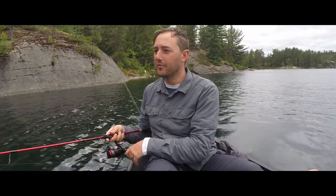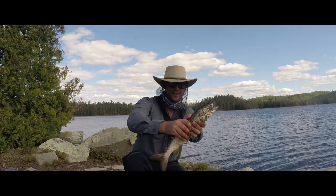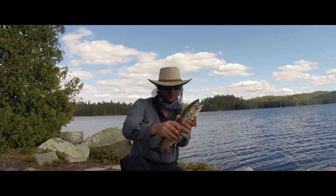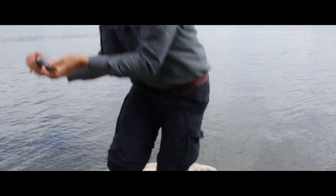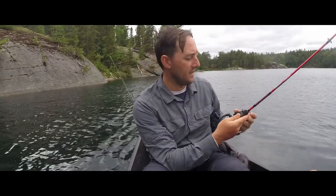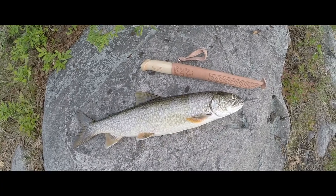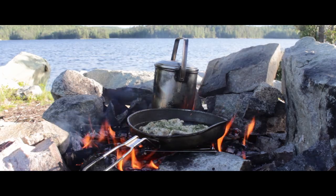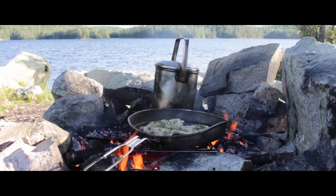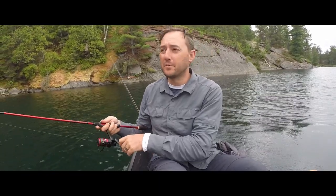Another goal I had for this trip was to catch lake trout. I've never caught lake trout before, so I've caught a few now, like, I don't know, 4 or 5, and not big ones, but they suit me fine. Another goal was to have lake trout for supper, and I did that. So really, I've accomplished all the goals that I set for this trip, other than finishing it and being able to get out and go home. So that's the last thing, and that's what I hope to do tomorrow.